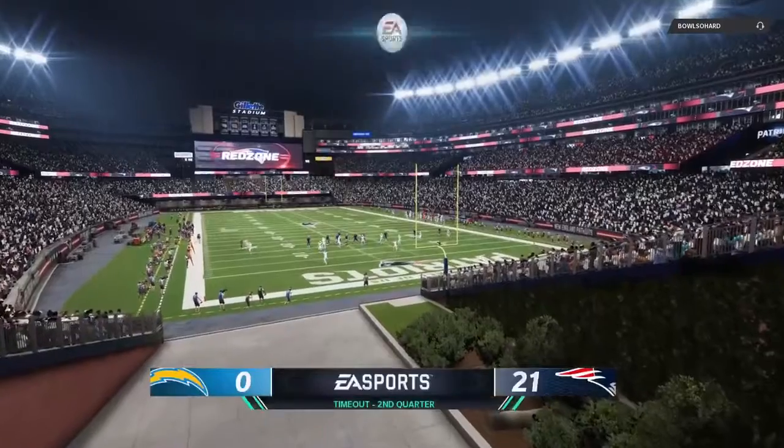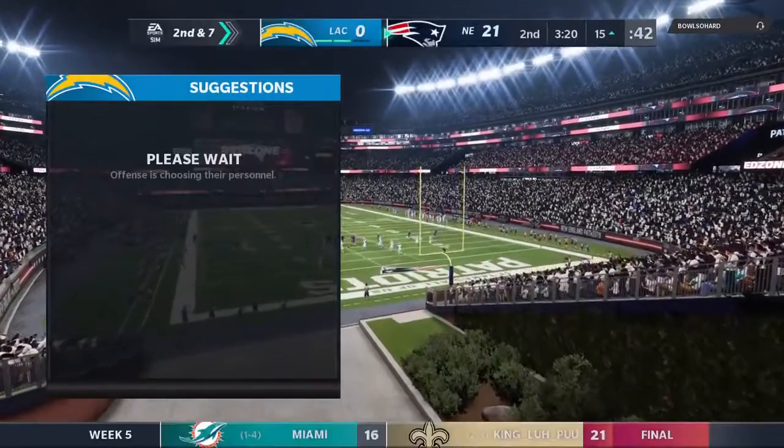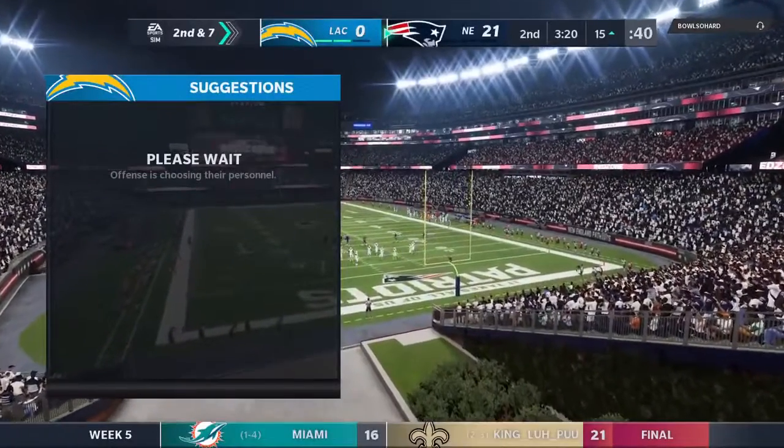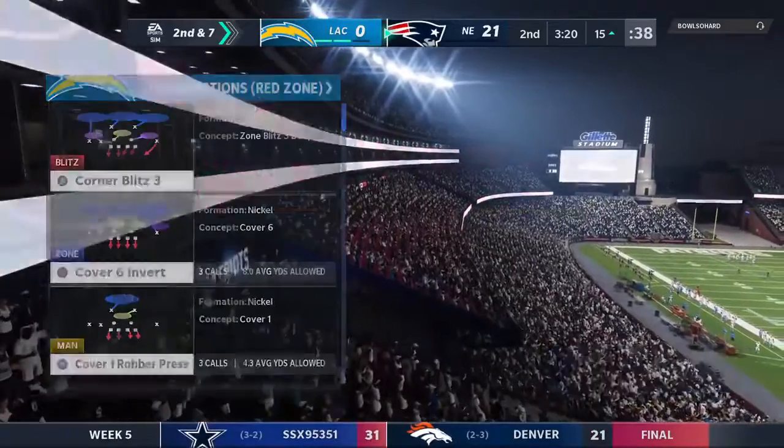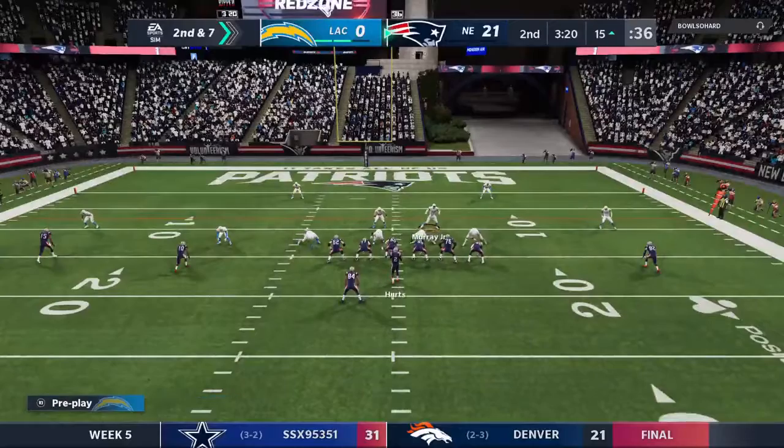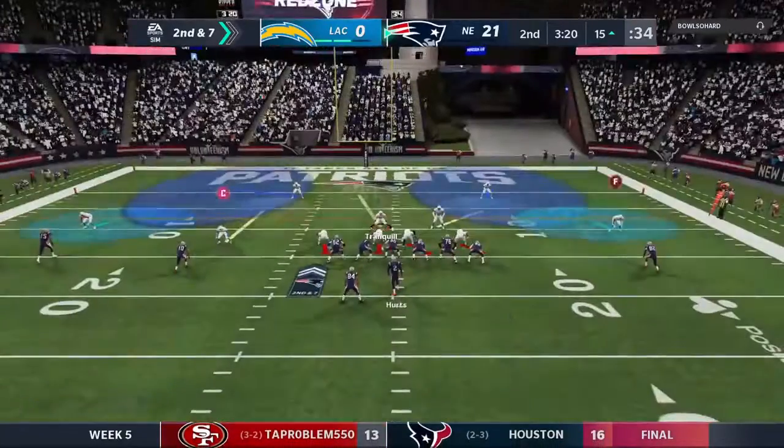The Patriots will take their 3rd and final timeout. And with that, they're now out of timeouts. And still plenty of time remaining here in this 2nd quarter. 2nd and 6. No, scratch that. 2nd and 7.